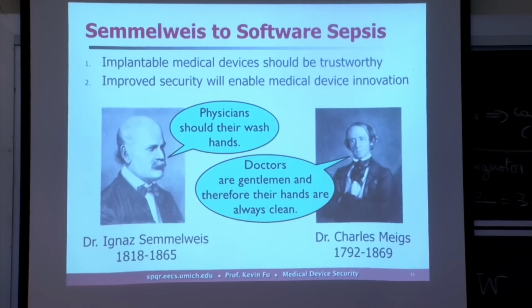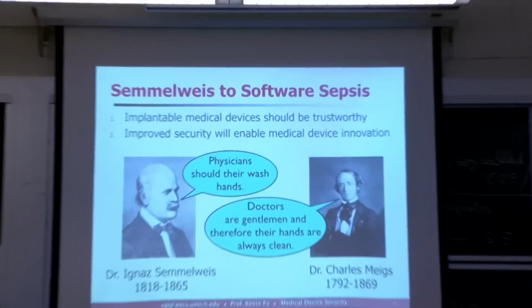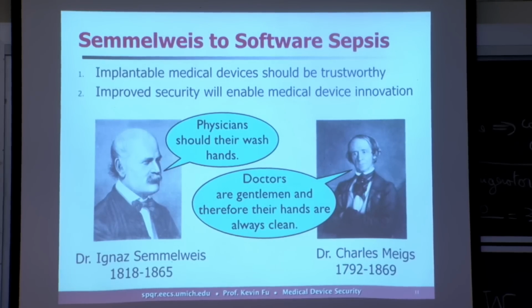So who washed their hands this morning? Okay, oh, this is not MIT. Actually, about 165 years ago, there was a famous physician, Ignaz Semmelweis, who was looking into something called childbed fever. And he discovered that his medical students who were working in the morgue in the morning, who later went to work with patients, well, those patients tended to die more often. And he discovered that if you washed your hands, then statistically, you were less likely to pass on some kind of disease. So he recommended that physicians wash their hands. And the reaction from the physician community was, doctors are gentlemen, and therefore their hands are always clean.